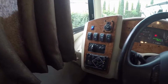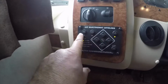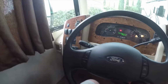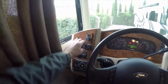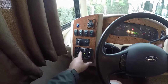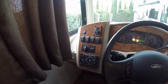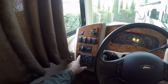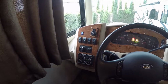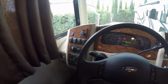You have fully automatic leveling jacks, which I like to point out you can also manually level. I personally prefer to manually level, but it's up to you. A lot of people like to just get in and press all auto and then the jacks automatically level. You just press manual, or you press auto and it auto levels, or retract to bring the jacks up. You can start the generator from the dashboard right here.